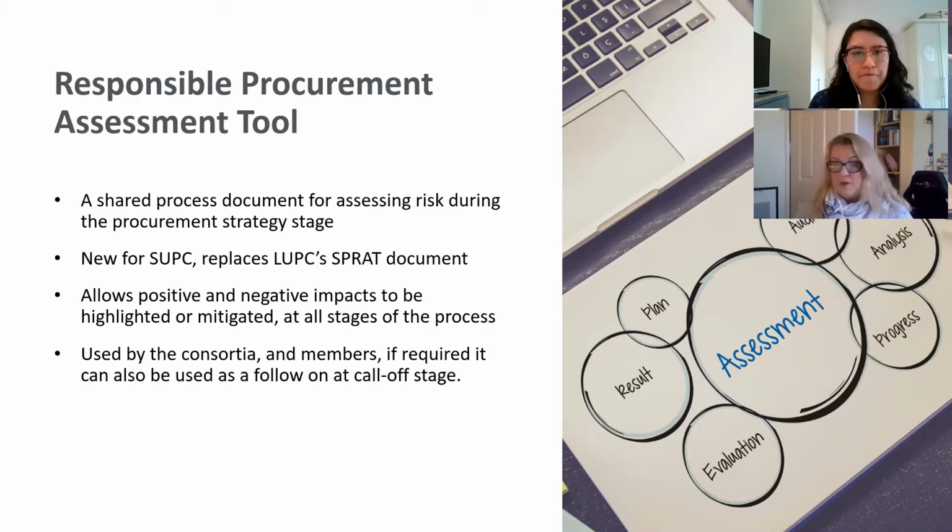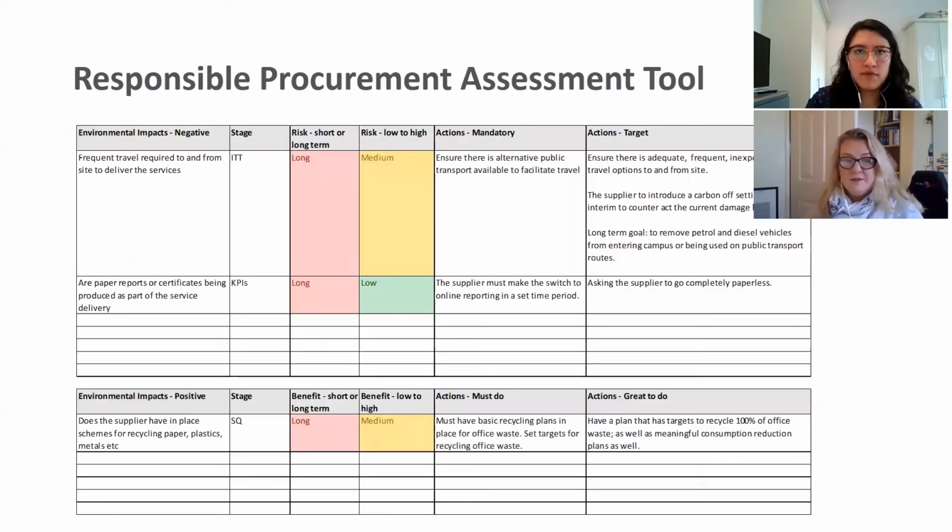So I'm going to show you the document so you can see what it looks like. Marisol's going to jump to the next slide for me because she's in control today. So this is the environmental impacts. So it's got a question on impact, and it will tell you the stage, so where you could use that question, so whether it's at ITT, whether it's at KPI stage, or whether it's at SQ stage.